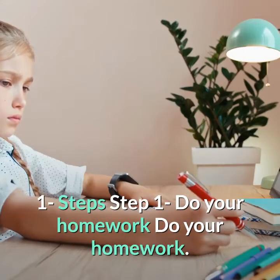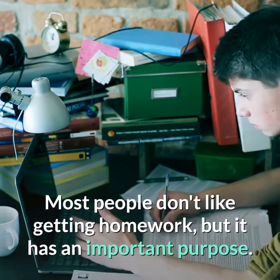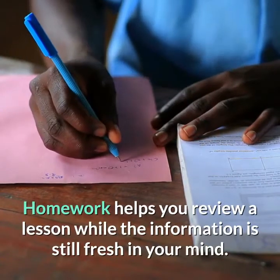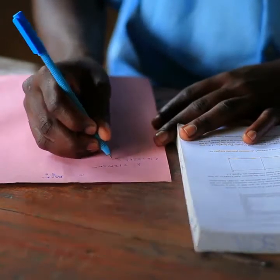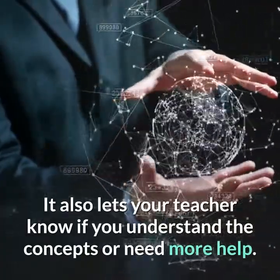Most people don't like getting homework, but it has an important purpose. Homework helps you review a lesson while the information is still fresh in your mind. It also lets your teacher know if you understand the concepts or need more help.